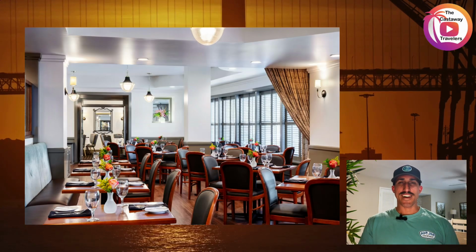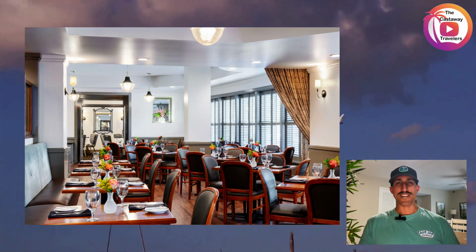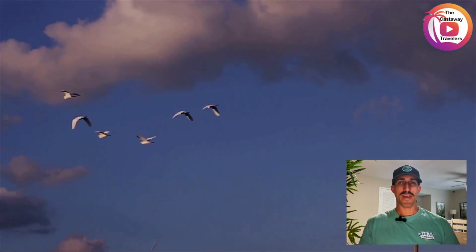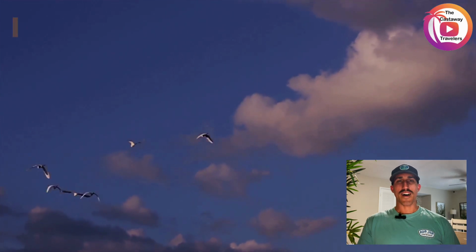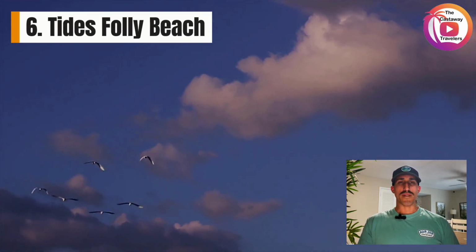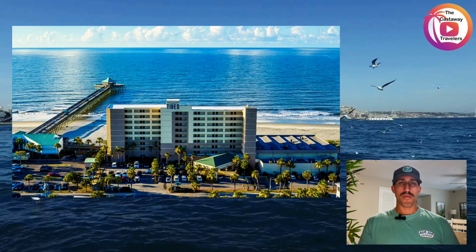And there's on-site dining right over at the Swamp Fox restaurant. Perfect proximity in case you need some quick eats. Third on our list is going to be over in Folly Beach. This is going to be Tide's Folly Beach, which is more of a beachfront stay and about 20 minutes from the downtown area.